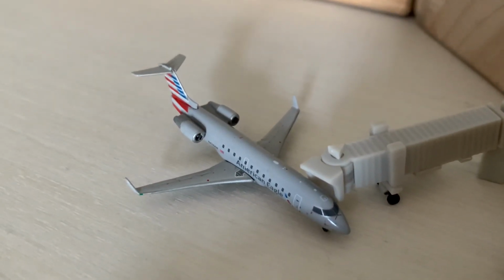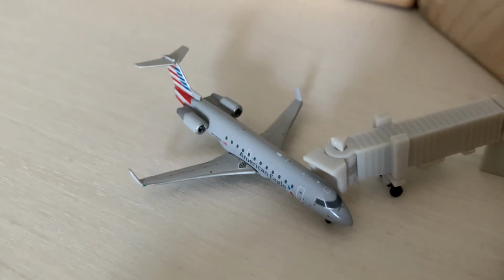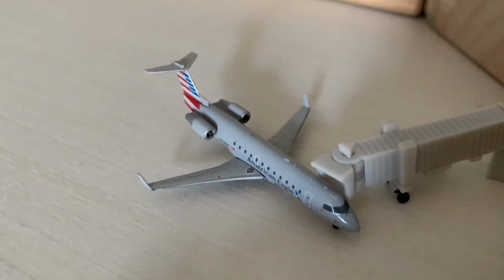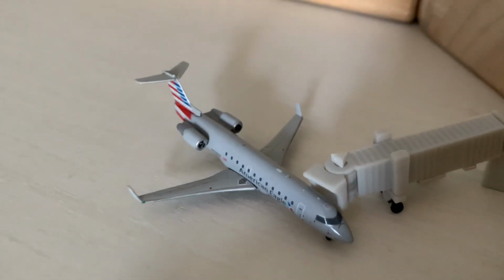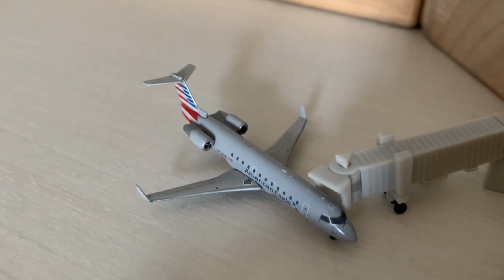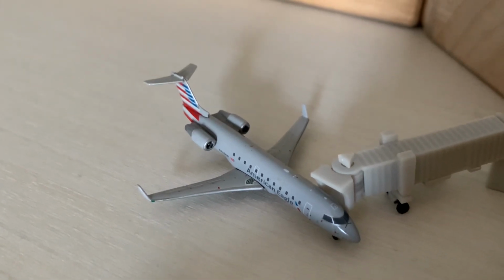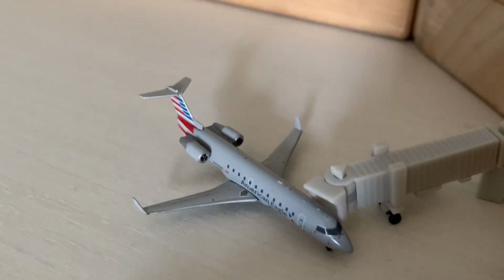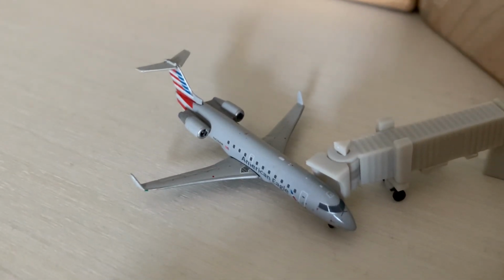That is this CRJ 200. We've been seeing a lot of these coming in. I believe like half of American's flights into Lexington right now are on the CRJ 200s. Which is terrible for the passengers, but it is a very cool looking aircraft. So yeah, earlier today, this guy came in from Philadelphia and is going to be heading out to Chicago O'Hare.